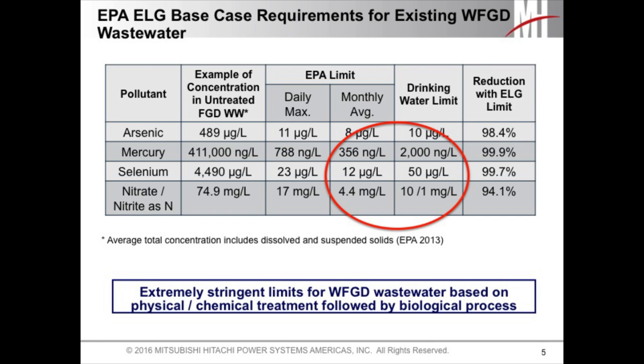And then another way to look at it is if you look at what's in FGD and what it takes to meet these new limitations, you are looking at 98 and 99 plus percent removal of these elements. Another way to look at it, all these numbers, the daily average and monthly average, are actually below EPA's current drinking water limits of these same elements. So you can tell this is extremely stringent and demands really new solutions.